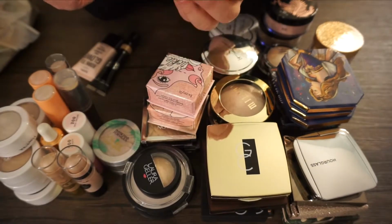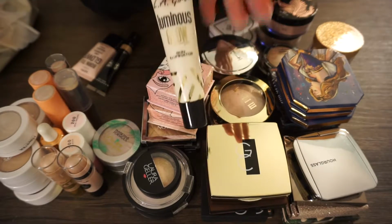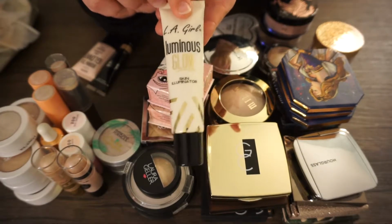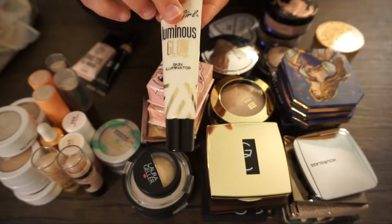I actually would qualify this more as like a primer for me rather than a highlight. So I'm actually going to move this to my primer drawer, but I am going to keep it. So for now, it'll stay in the keep pile, but I'll move it.